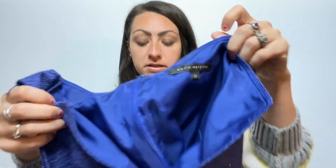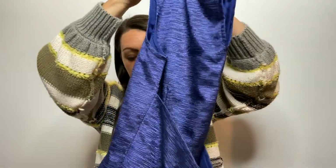This dress I've had quite a while, and I had bought this brand dress in the past, and it did well. But this one doesn't want to move, and it's size 10, so it's a great size. It's David Meister. It's like a purple shimmery dress. I just thought it'd be interesting for you guys to see what I'm sending in. Obviously, I'm new.